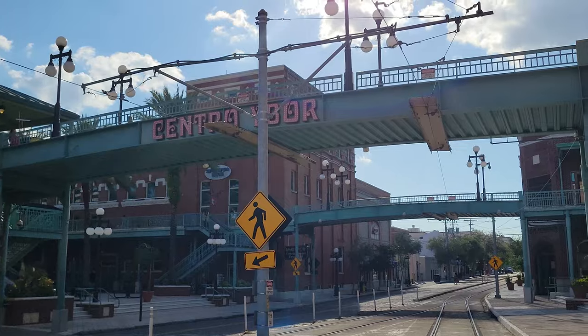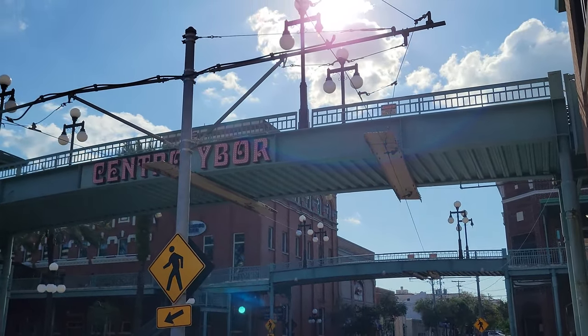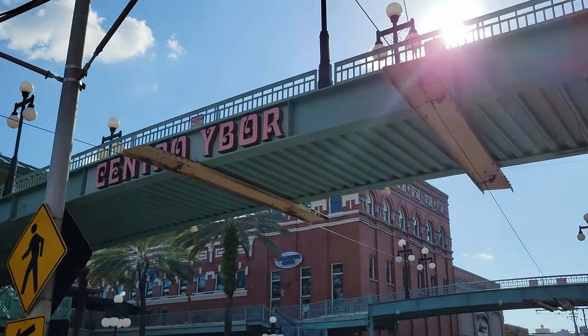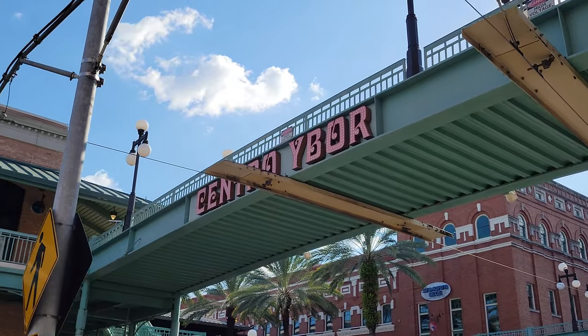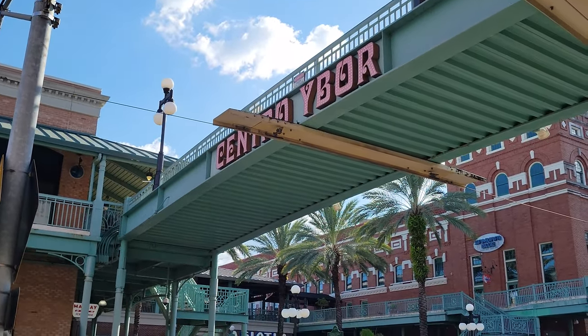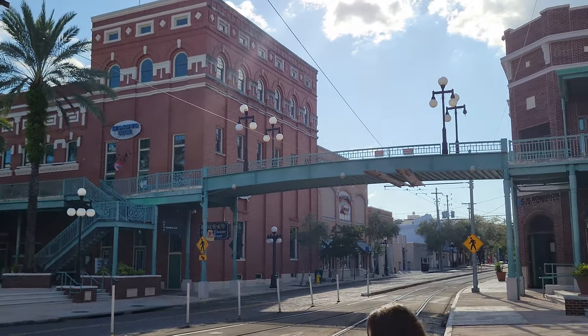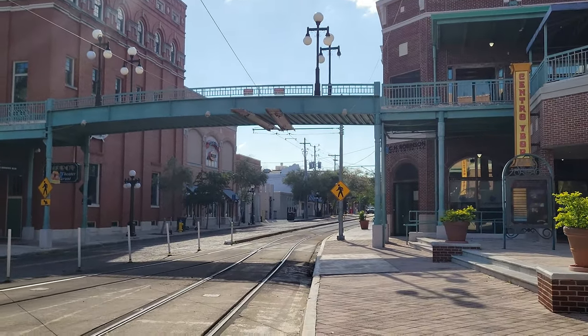All right, let's go back. All right, so we're gonna be heading back towards 7th Avenue. 7th Avenue is basically where all the main shops, all the clubs are. So we're gonna go ahead and head back in that direction. There it is, Central Ybor. I don't know if you can see with the sun. There it is, Central Ybor. This whole section, this whole area.